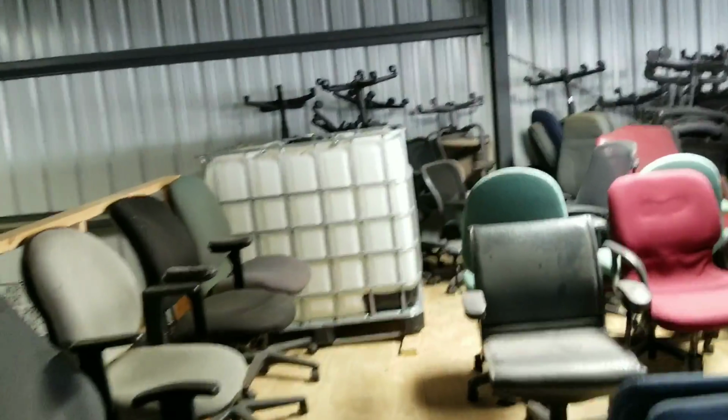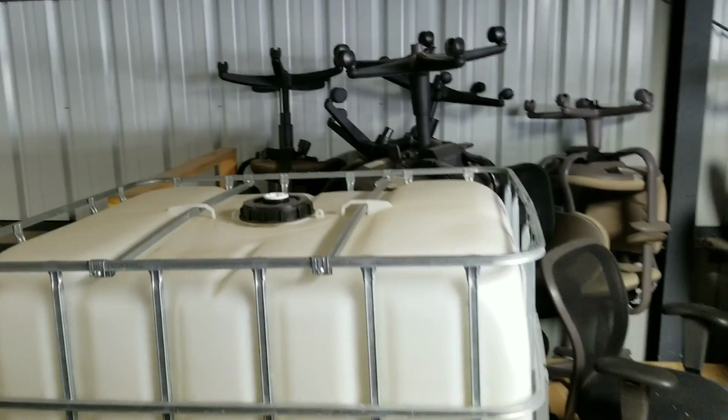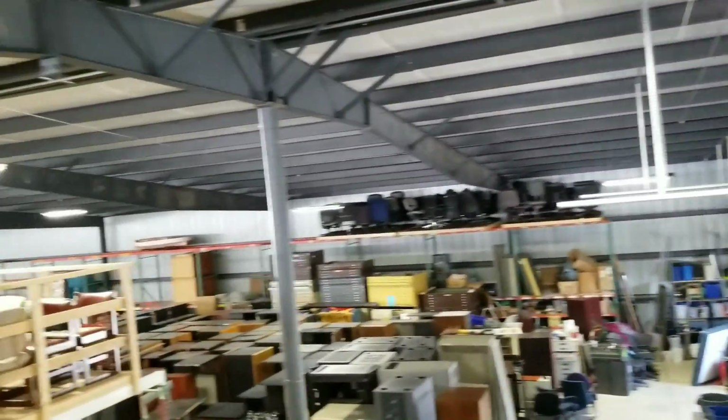So I'm going to head back down the stairs here in a bit. Oh yeah, I wanted to give you guys a better look at this water storage container. I think it's to collect rainwater, if I'm not mistaken. If you have a correction on that, please let me know.